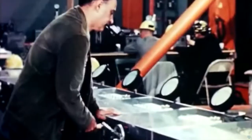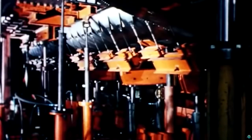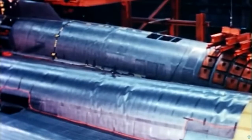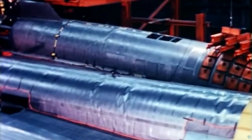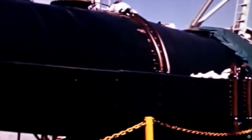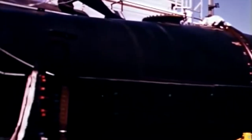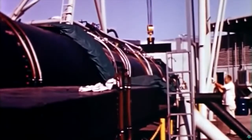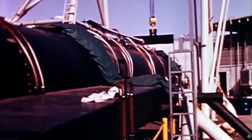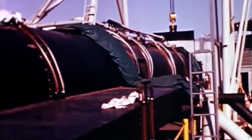A comprehensive series of static and proof tests were conducted to substantiate structural integrity. 93% of the structural weight of the YF-12 is titanium. Functional mock-ups were used to prove systems before installation. The complete fuel system was subjected to elevated temperatures in climb, dive, and all aircraft flight conditions.